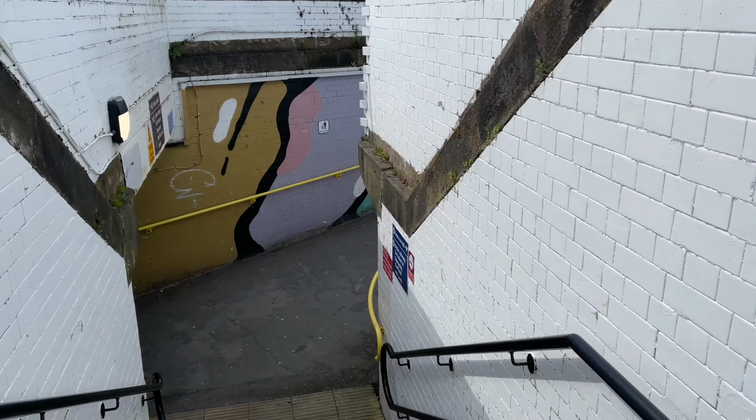There it is. A bit messy. Right, so obviously you can get around this way without using the stairs. Right, we've come alongside the River Ouse now. So I'll go up that ramp in a minute and you'll see how wide it is. It's very wide here now because it's tidal. Very much tidal.